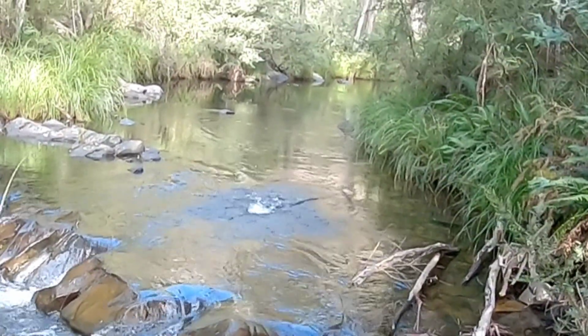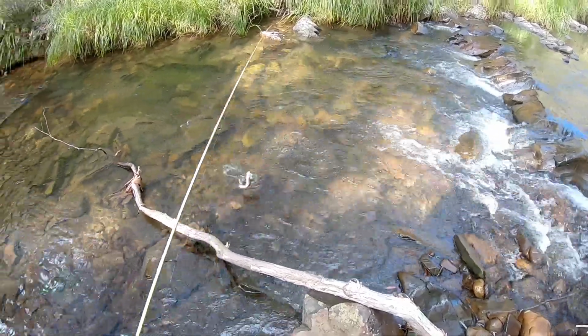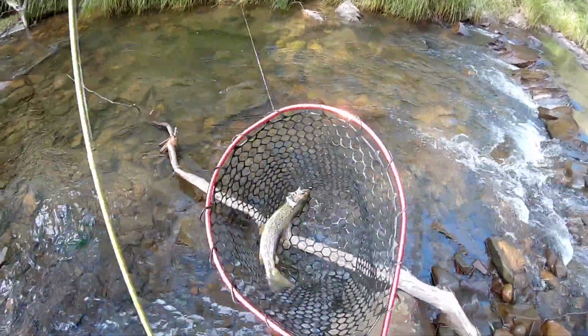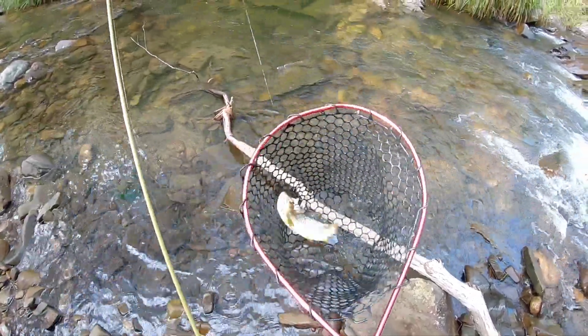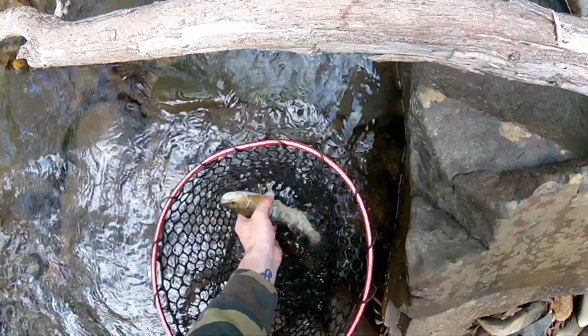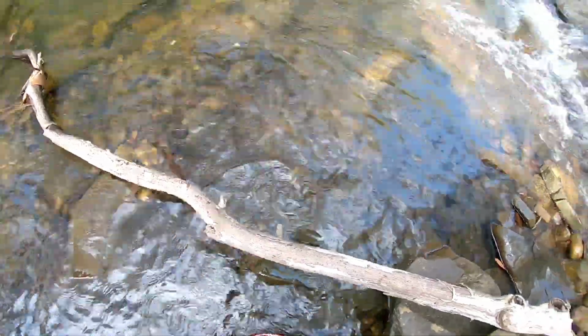Second cast on the swim bait. Oh, that's a brown. I got a bowie last time. I saw the bow wave as well. Quick take of the hands. Lovely little swim bait brownie. Lovely.